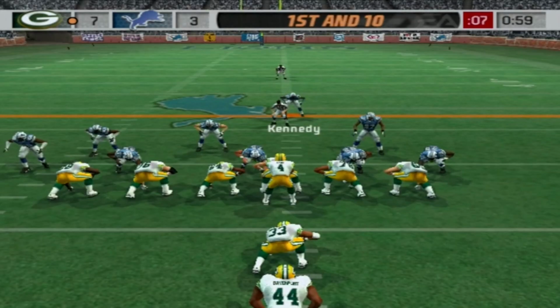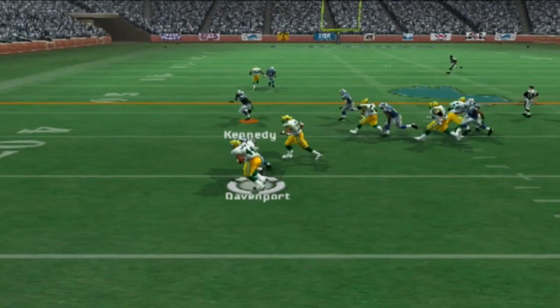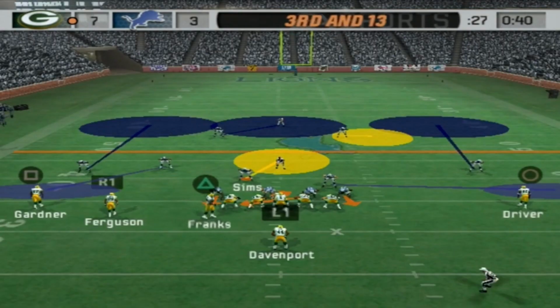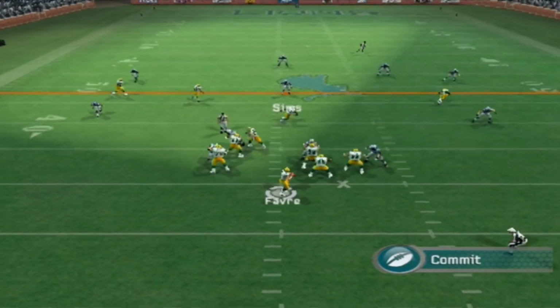So now I need the defense to step up here. It's 1st and 10 for the Packers as they're going to pitch it out to Davenport. He's going nowhere. He loses yardage on that play. Now it's going to be 3rd and 13 as the Packers look to convert and avoid a 3 and out.